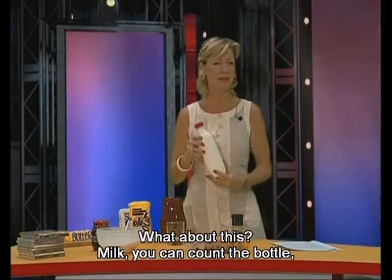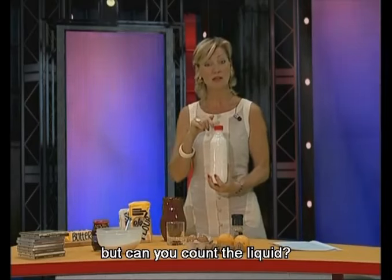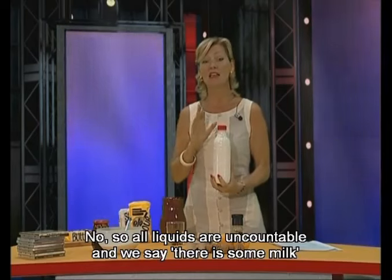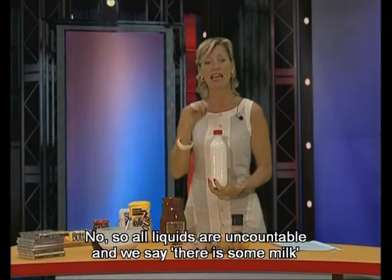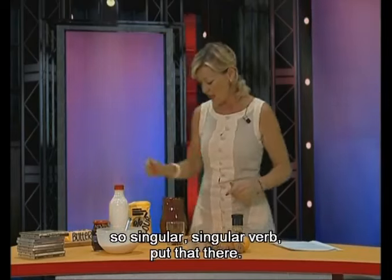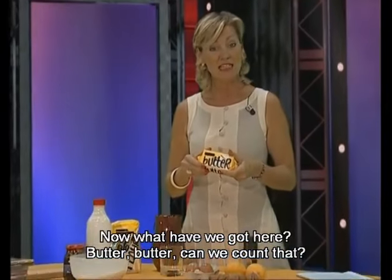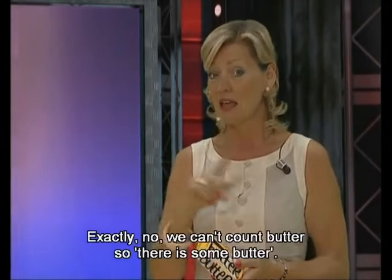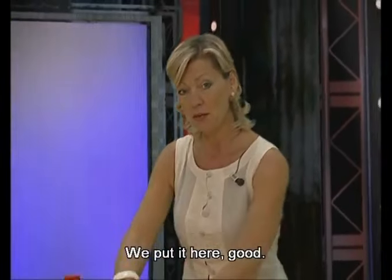What about this? Milk. You can count the bottle, but can you count the liquid? No. So all liquids are uncountable, and we say there is some milk. There is some milk. So singular verb. Put that there. Now, what have we got here? Butter. Can we count that? Well, we can count a packet, yes, but the butter inside? Exactly, no, we can't count butter. So there is some butter, we put it here.